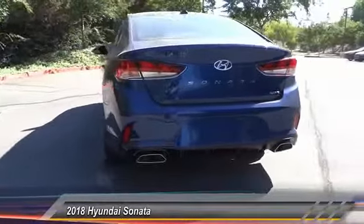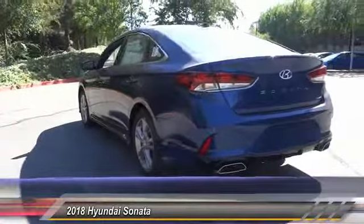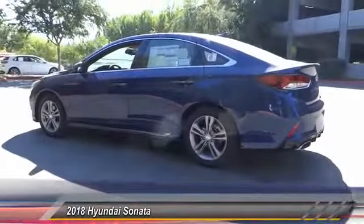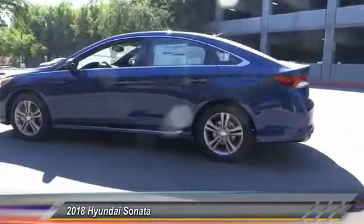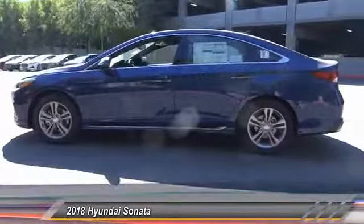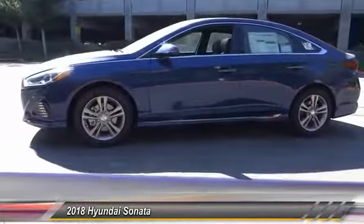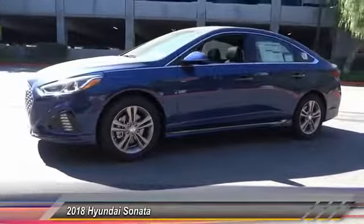Here are some of this vehicle's great options: traction control, air conditioning, dual airbags, leather-wrapped steering wheel, power steering, alloy wheels, four-wheel disc brakes, heated front seats, electronic stability control, trip computer. Come see the car for yourself.